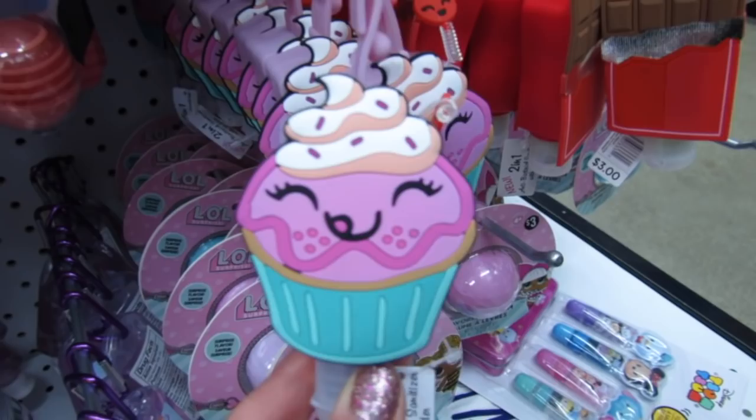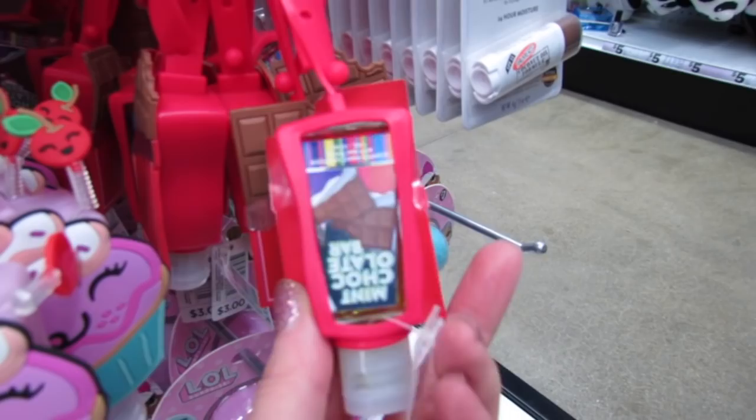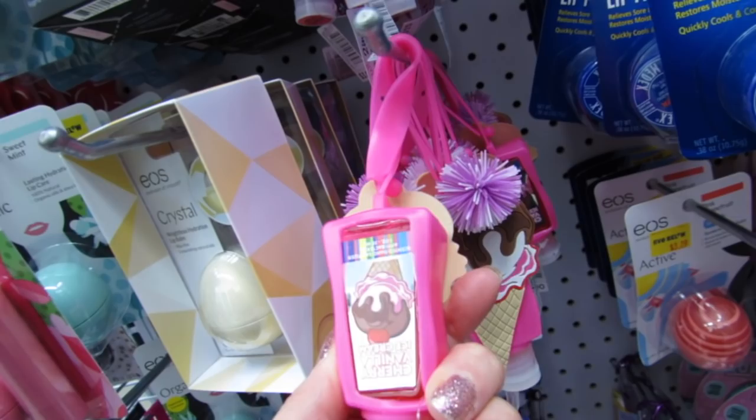We have the little cupcake. We have the chocolate bar. What flavor is that? Mini chocolate bar? Mint. So the flavor for this one is mint chocolate bar. I thought it said mini chocolate bar. And the flavor for this one is vanilla cupcake. Then we have the ice cream one up here, which is cherry vanilla ice cream.